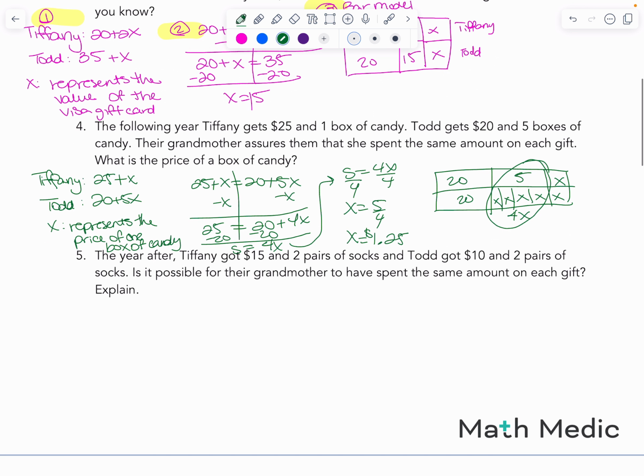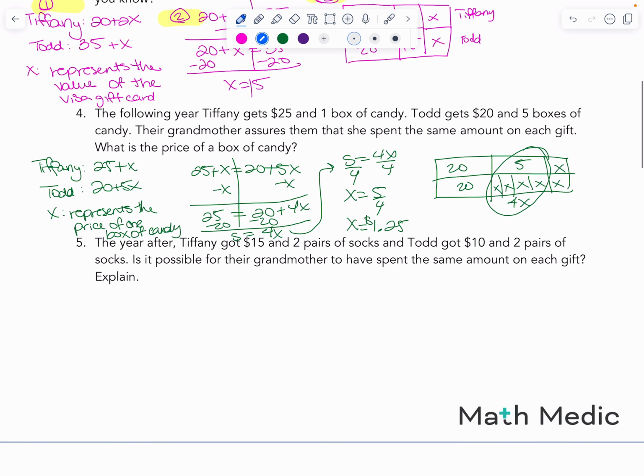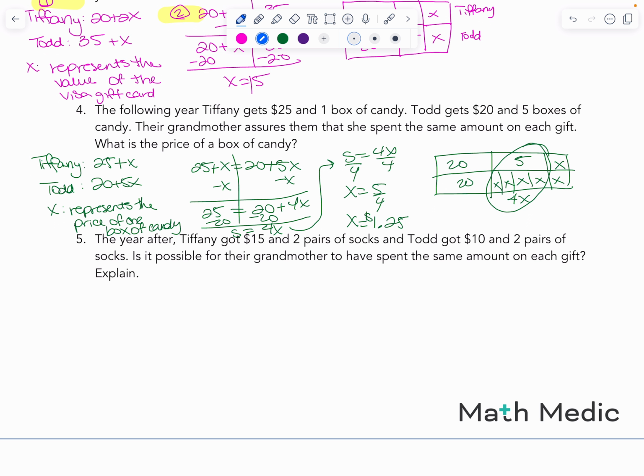Okay? And the last one, a year later, Tiffany gets $15 and 2 pairs of socks, and Todd gets $10 and 2 pairs of socks. Is it possible for the grandmother to have spent the same amount of money? Okay, so again, start by writing expressions without equal signs for Tiffany and Todd, and then what does the variable X represent? And then again, try to do the same thing we just did in questions 3 and 4 for question 5. So go ahead and pause the video for a second. See what you guys come up with.